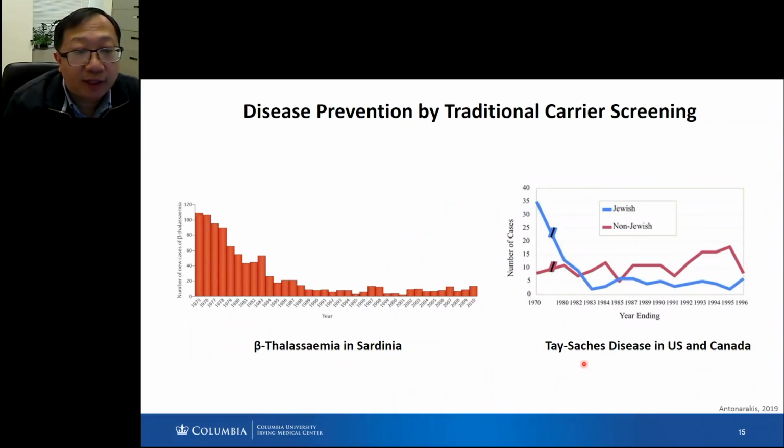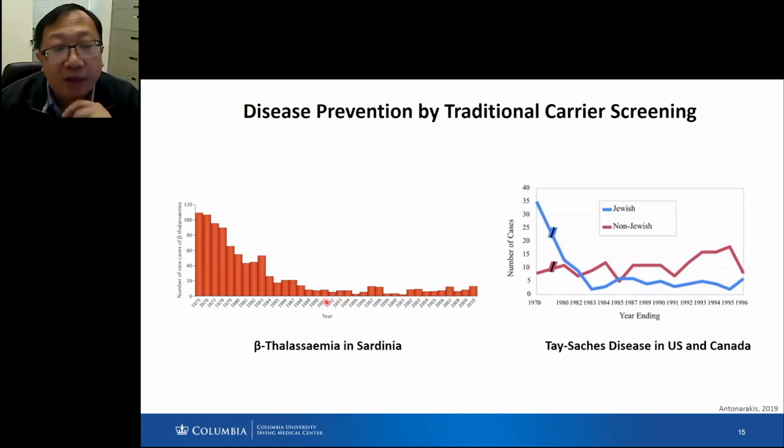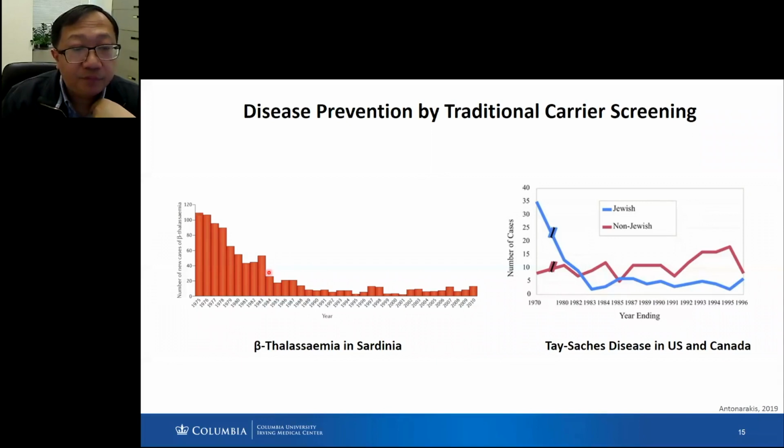This is a good example of traditional carrier screening. One is beta thalassemia in the Sardinian population, and another is Tay-Sachs disease carrier screening in North America. You can see both carrier screening programs started around the same time, around the 1970s. The incidence of these two diseases in these two populations was very high. But once carrier screening was offered to the whole population, you can see a dramatic decrease in disease incidence, right?